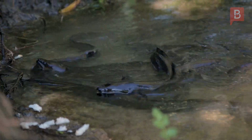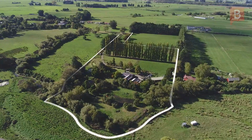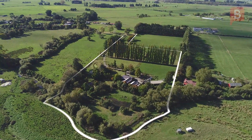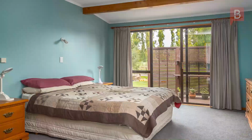With garaging and outbuildings, a greenhouse, large worm farm, poultry pens and 2 water systems in place, this would have to be close to the perfect, true lifestyle property.